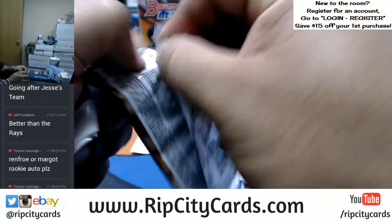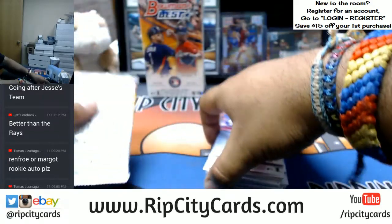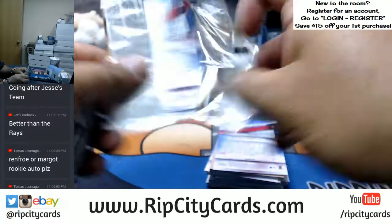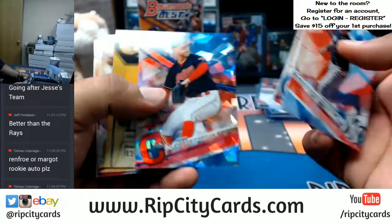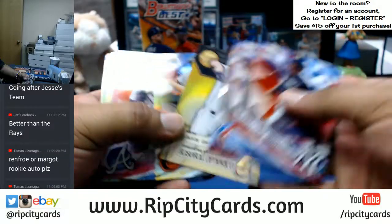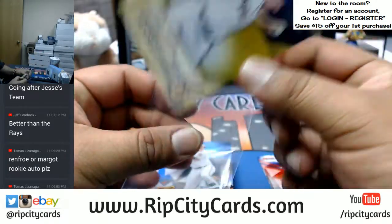Finish this up here. Alright. Open this up. There we go. Alright. Let's see what's in this box. Cracked ice. Corey Kluber. Knew this was numbered. Number to 50. Jason Groome of the Red Sox.